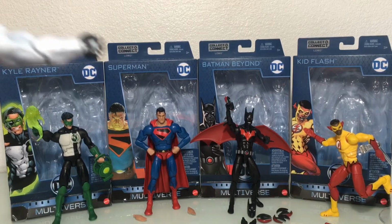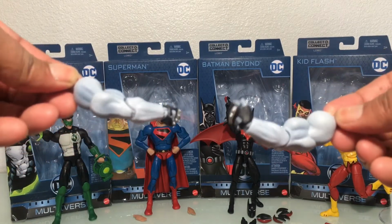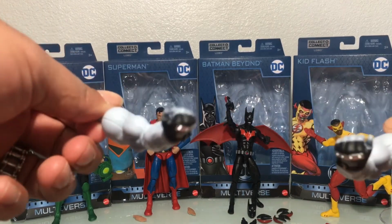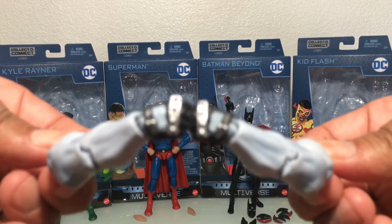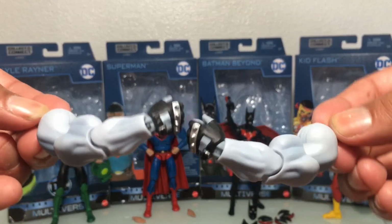His connect pieces are the left and right arms of Lobo. This guy's been hitting the gym, you can tell. I like his gym gloves too. This looks like me in the gym. Got the metal. Bro, what's up? Can you spot me? You got it, bro.